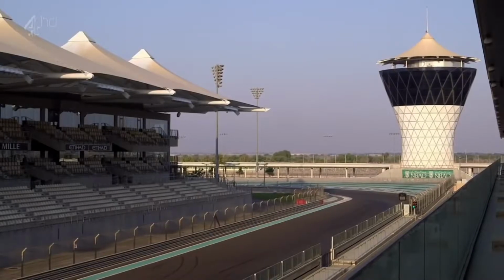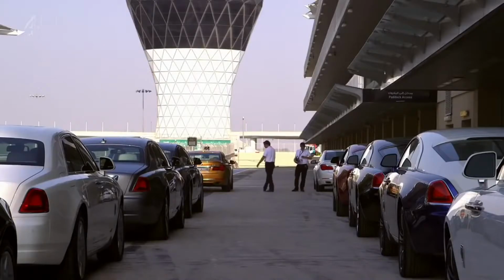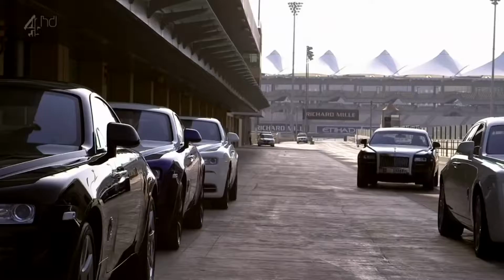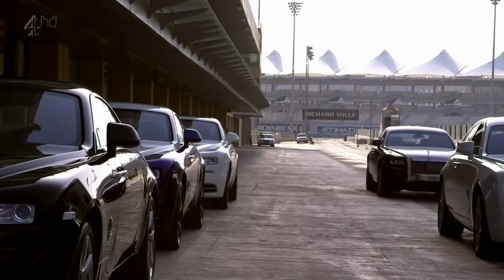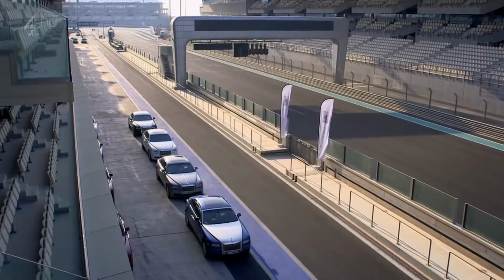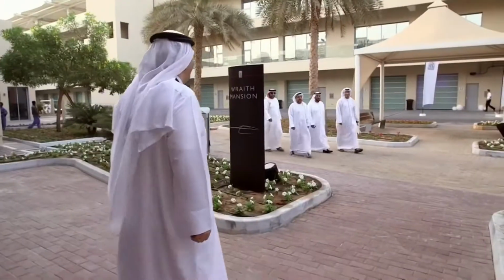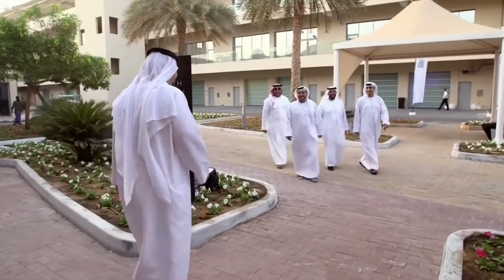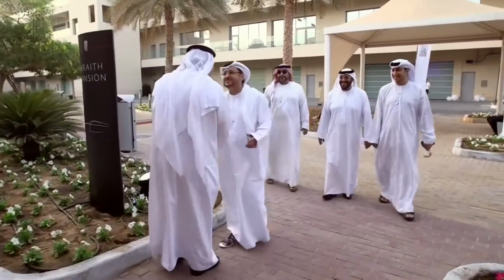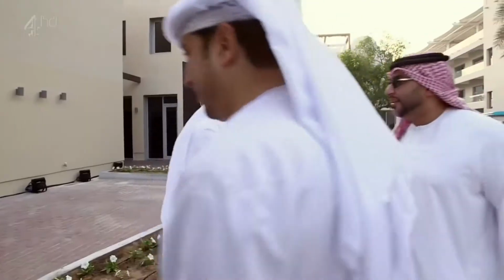While trying to outshine the competition at the motor show, Rolls-Royce are also giving the new Wraith model a special Middle Eastern launch. They've organised an exclusive test drive on Abu Dhabi's Formula One racetrack. This is the ultimate place to show off the Wraith, and this is the perfect market for the Wraith. Award-winning dealer Kadim has carefully selected clients he knows will be tempted by the new sporty model.